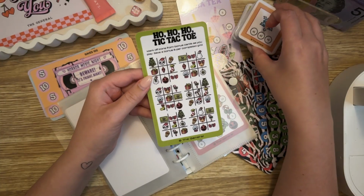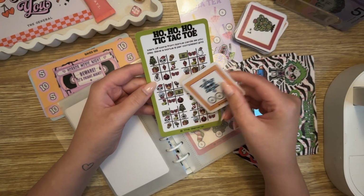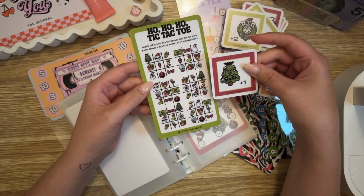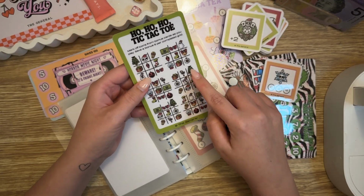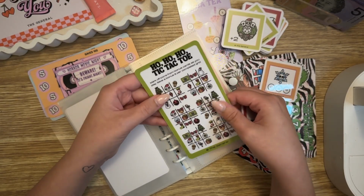So when you pick up a bonus card, you would then look to the tic-tac-toe to see if you can mark off one of the grids. The snowflake is not on there, so you wouldn't mark anything off. The Christmas tree is, so you just choose one of the Christmas trees and mark it off. When you get 3 in a row, then you would save an extra $5 in this envelope.